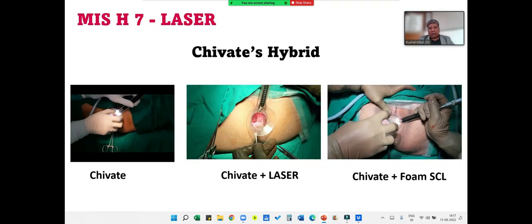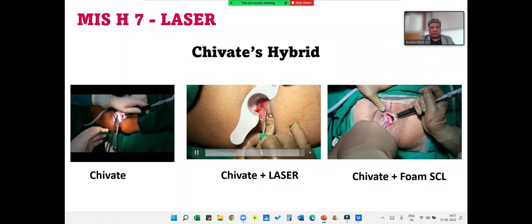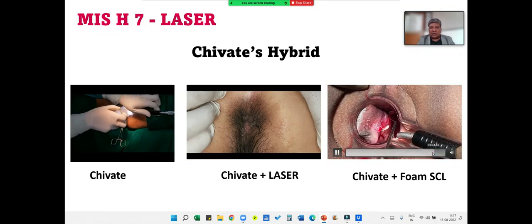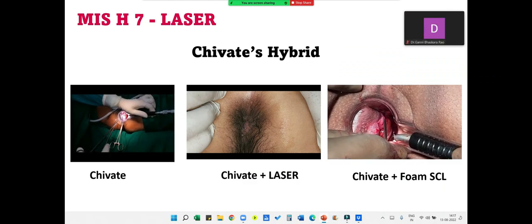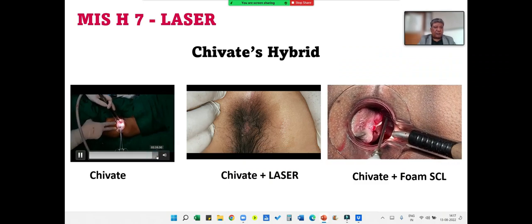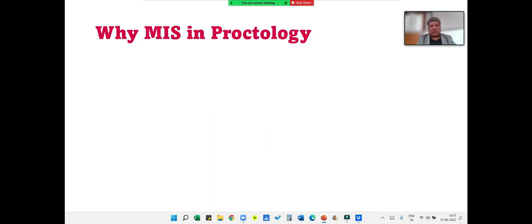After having done the whole thing, let's go towards the end. This is the laser fiber going in. Here, you will see the foam being injected. That's the foam, injected after you've taken the stitch. And this one, you're taking the second layer. So, that completes hemorrhoids. Now, coming to fistula, minimally invasive surgery in fistula.